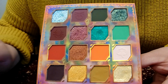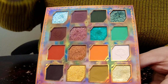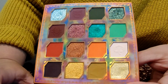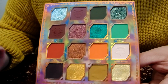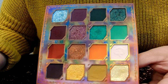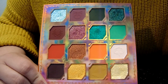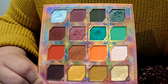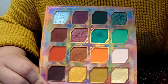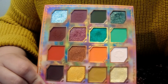I wasn't impressed with my initial impression of the Oden's Eye formula. I was kind of let down. I think the matte eyeshadows in this palette are a lot better than that palette, and in general I really like the mattes, and I'll keep going on about the mattes, but the shimmers in here are really weird. If I had to describe them, I would call them mediocre. I was expecting them to be a lot better because of the price of this palette.